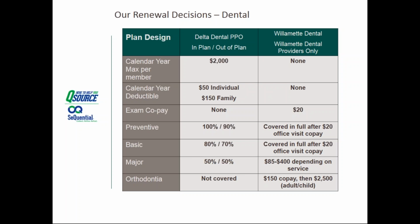I'm going to start with the Delta Dental, which is the plan listed on the middle column of this chart. With Delta Dental, employees are able to pick their own dentist that is in the Delta Dental network. With this plan, every individual that is registered on the plan will receive their own $2,000 allowance to spend on dental services for the calendar year.